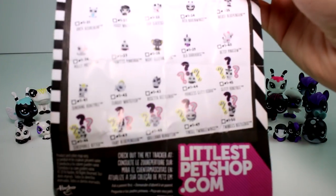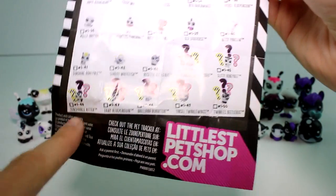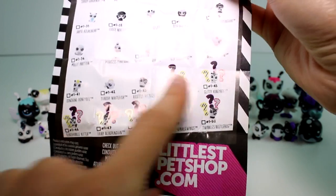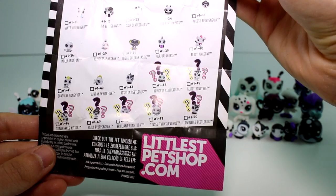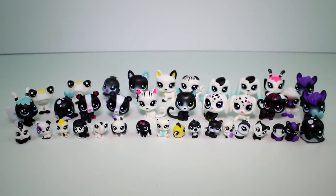Also, I'm pretty sure with these question mark ones, the surprise pets, that tells you how many packs there are. So I'm thinking there's 7, 2, 4, 6, 7. I know I only saw, I think maybe 6 different ones. So I don't know if you can get a different mystery pet in each pack. I'm not really sure at all, actually.